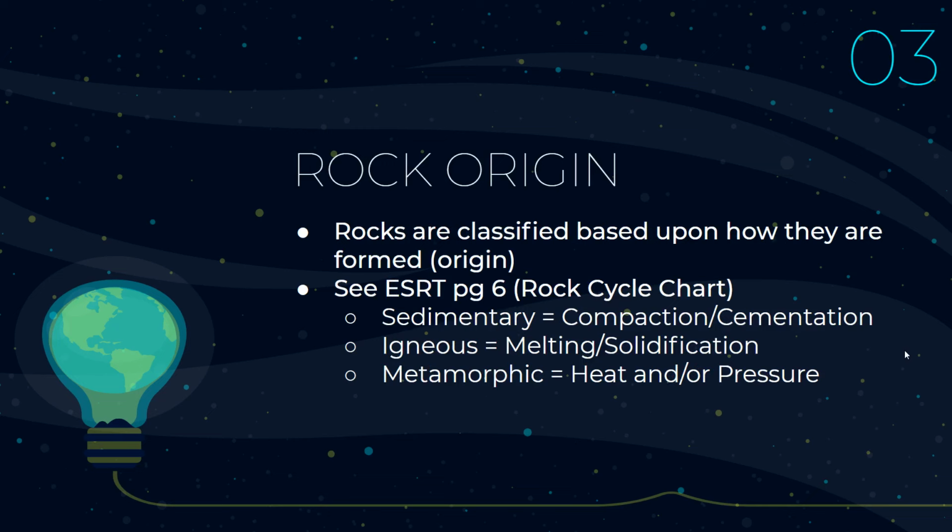Number three, going into a little bit of geology. Remember that rocks are classified based upon how they are formed, and that's called their origin. This is something you can definitely look for on pages 6 and 7 of your reference table, so use that as a handy guide for rocks. Also notice the rock cycle chart on page 6 gives you an indication of how the different types of rocks are formed.